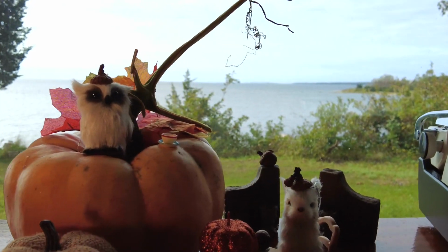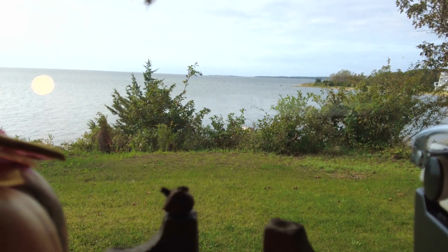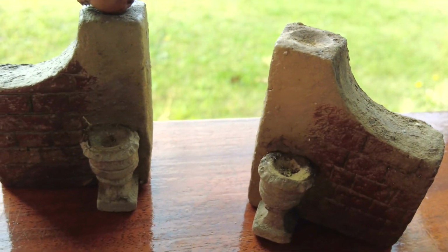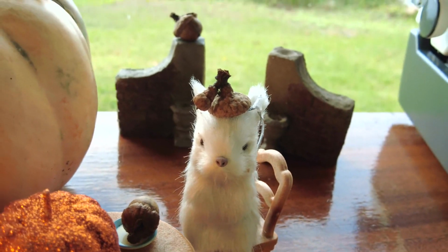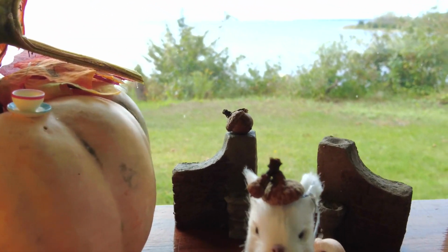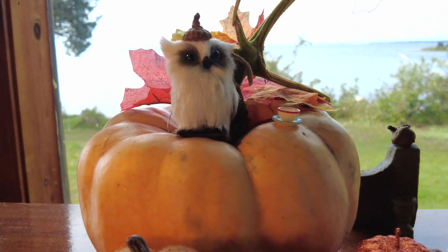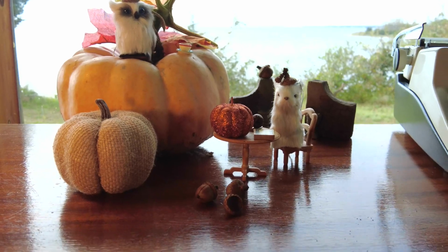But here is the vignette I've created to inspire today's Inktober. You can see we have a seaside pumpkin-inspired tea party. See through the little stone garden gates. I love these little stone gates I got. They're dollhouse things. I have a little collection of dollhouse things I always keep because I used to obsessively create dollhouse vignettes. And we have Miss Bunny and her darling little acorn cap, and Mr. Owl in his dapper acorn cap, sat down to have a cup of tea in the autumnal glow of a seaside garden.